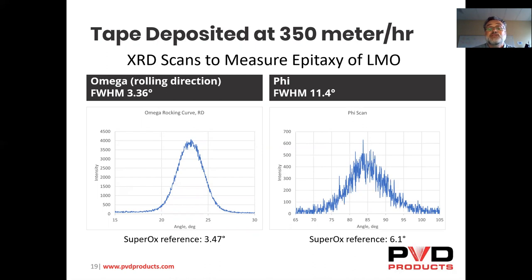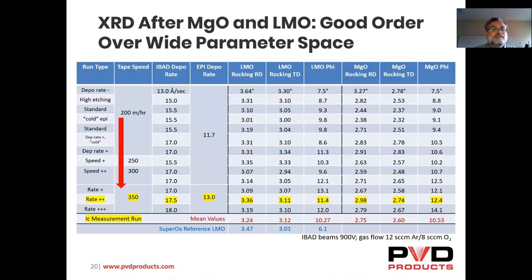But again, this is the first time that we did this. This is our first run, so we were still quite happy with what we found. And what was seen, which was interesting, is that the omega scan passes the benchmark for all growth conditions that we tried, both for the MgO and the LMO.